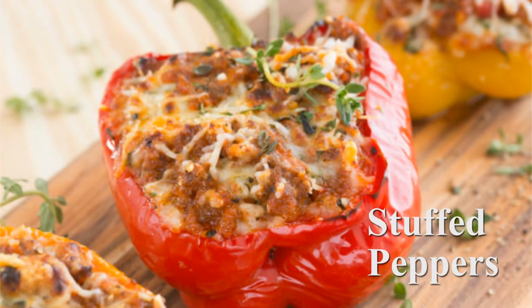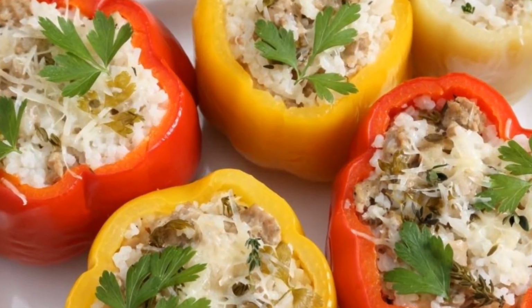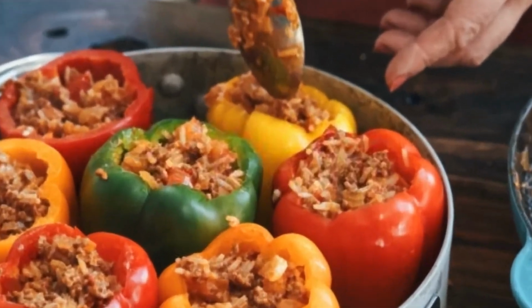Next on the list, we have stuffed peppers. Stuffed peppers with a rice-based stuffing are a budget-friendly supper that also fills you up. Try Veronica Grace's fat-free vegan Greek rice stuffed peppers.